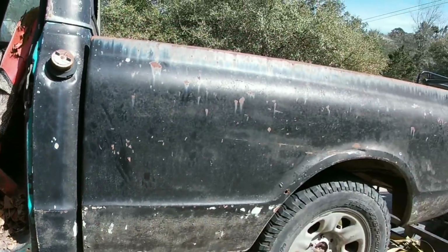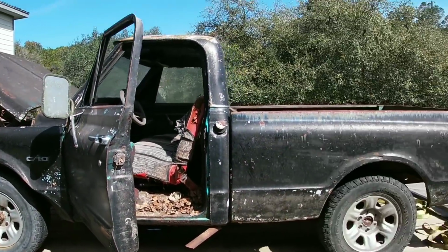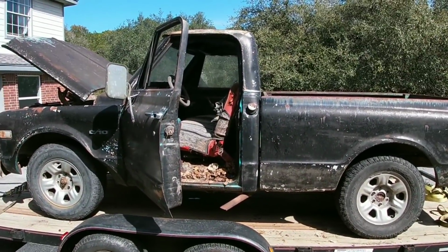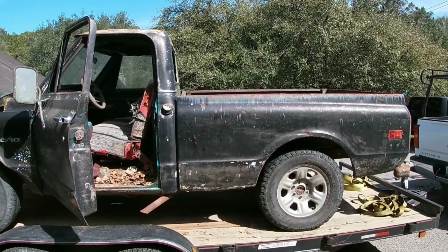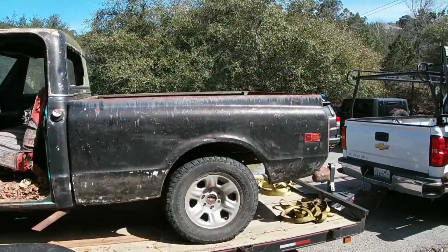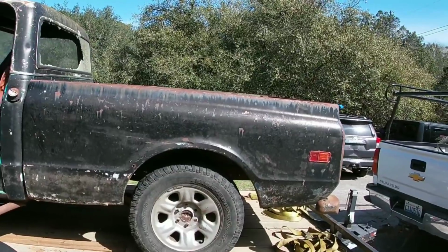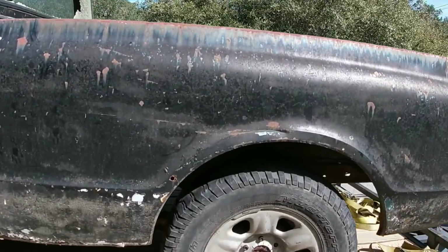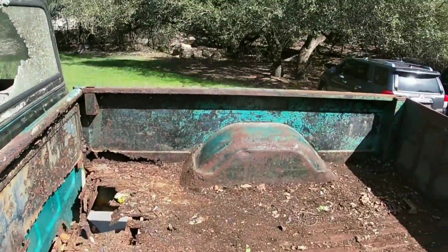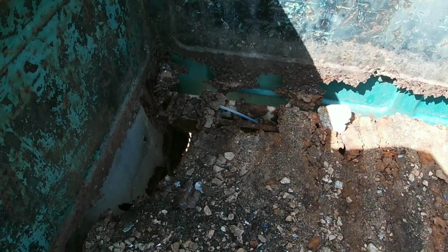But I almost didn't buy this truck. He wanted $1,800, which I thought, you know, was a screaming deal for a short wide with the motor and tranny in it. V8, and it's fairly straight. I mean, this fender is pretty jacked up, but all in all, it's not 1996 anymore where you could buy these things for $600 and drive it home. But I got it for $1,300, and when I saw this, it was pretty devastating.